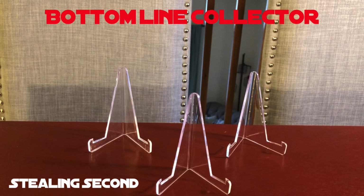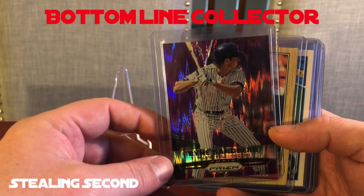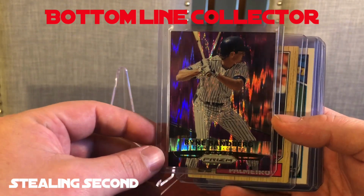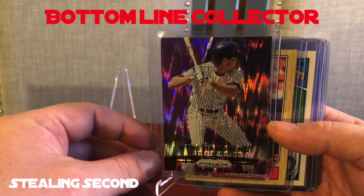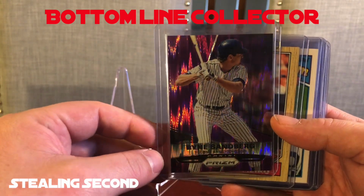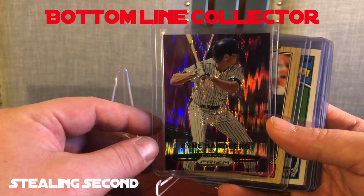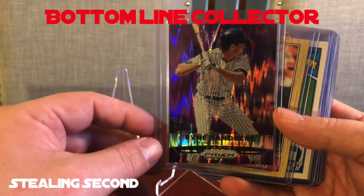I didn't expect everything he sent, but we'll just go through all the cards he sent here real quick, and then we'll jump into some of my pickups. Again, these are from Brandon at Bottom Line Collector. So first up, we have this Prism Ryne Sandberg card. I'm not real familiar with a lot of Panini products, but this card is awesome, and I definitely didn't have it. So I don't know what you would call this card, but just like Pepino Man likes to say, shiny.